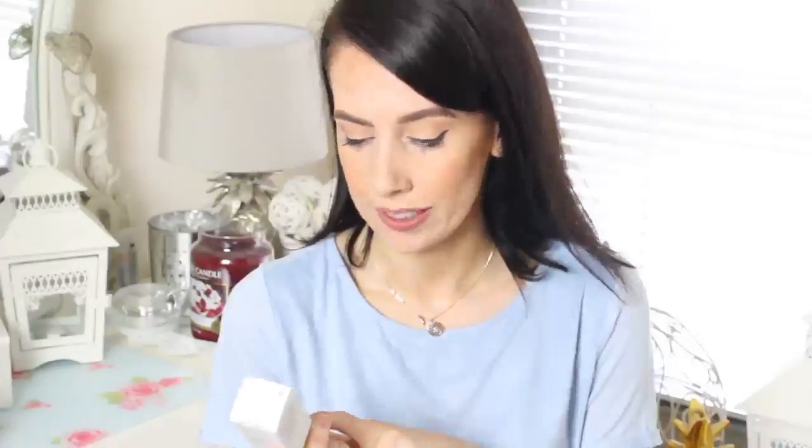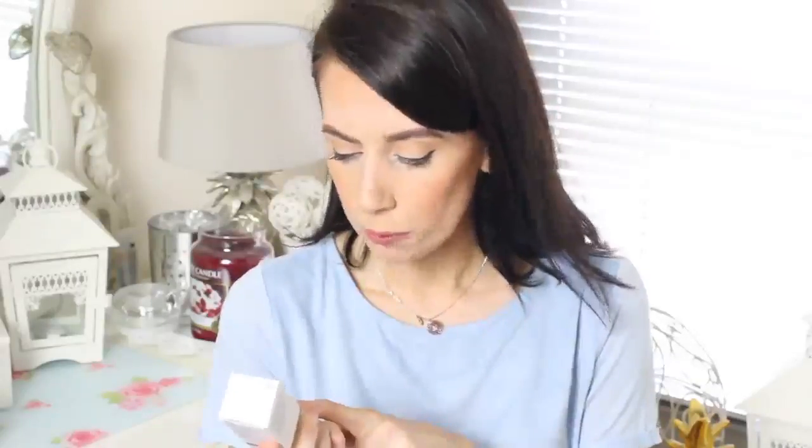And then the next product I'm going to show you is the Hyaluronic Acid 2% plus B5. I don't know what the B5 is, but anything that's got hyaluronic acid in it, I'm like yes, because I know how good that is for your skin. It helps your skin retain the moisture. Keep hearing noises out there. I really want to try this.